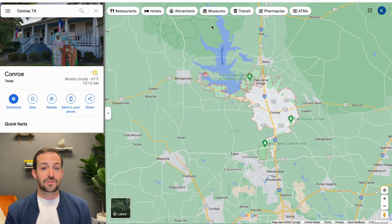In today's video, we're doing a map video here of Conroe, Texas. This is my hometown, and I promise you, I can tell you everything you possibly need to know about Conroe. So today we're going to show you where Conroe is located in proximity to things like Lake Conroe, downtown Houston, the International Airport in Houston, as well as taking a quick day trip down to Galveston. So we're going to get straight into it right now.